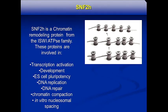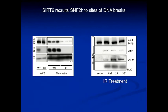And by the time we started this experiment, there were very few examples of such crosstalk between a histone modifier and an ATP-dependent remodeler. So we decided to follow up this interaction. And one thing that caught my eye was that there were experiments showing that SNF2H may modulate DNA repair. So we said maybe SIRT6 is acting with SNF2H to modulate DNA repair. And this also came out of some of our early experiments showing that if you treat these cells with ionizing radiation, the interaction between SIRT6 and SNF2H was increased, which is shown here.